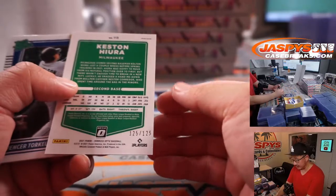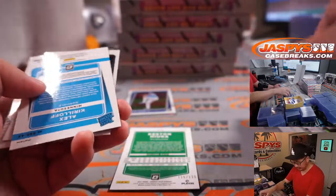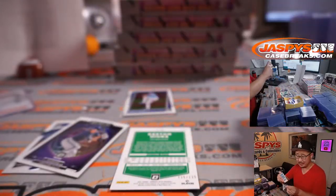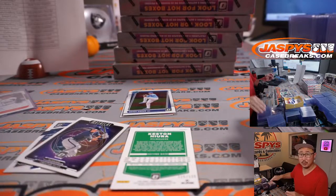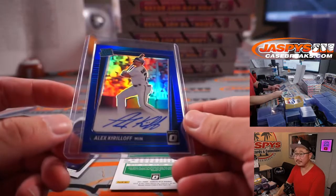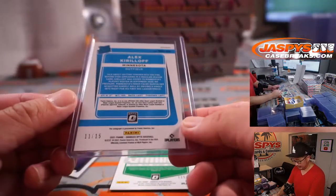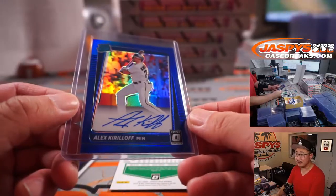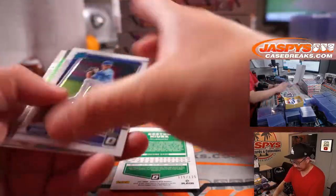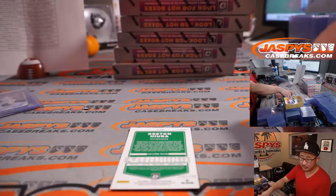And there's Keston Hiura to 125 for the Brewers. And there's Alex Kirilloff, rated rookie autograph for the Twins. That's going to be for Chris Butler. Won the Twins in that filler here in Optic number 5. 11 out of 15. Nice low number there too, Chris. Congrats. All right, nice first box.